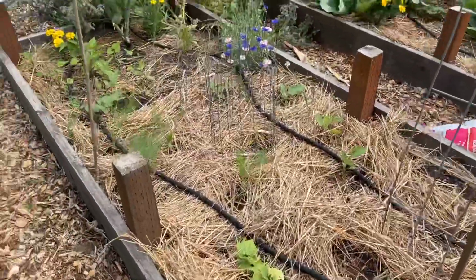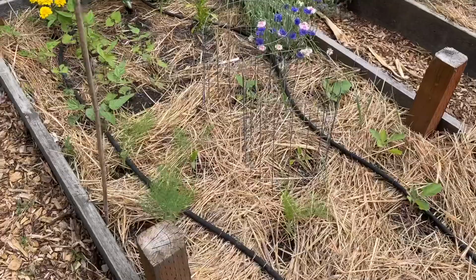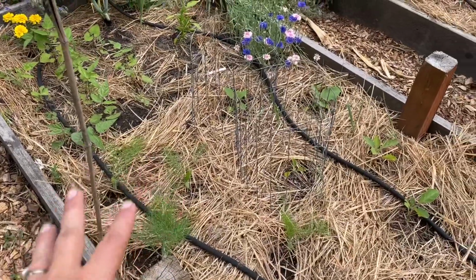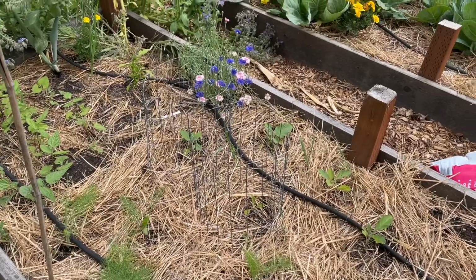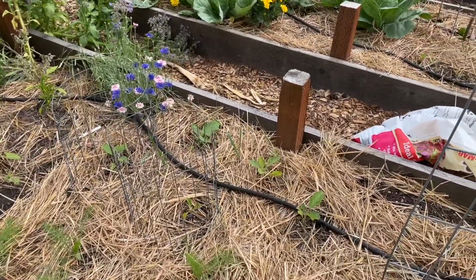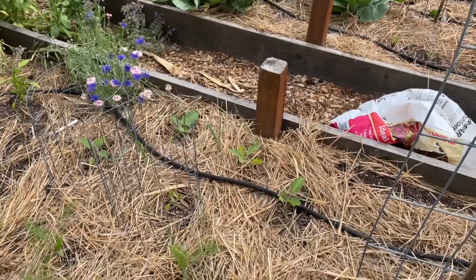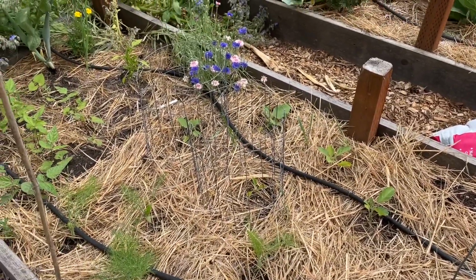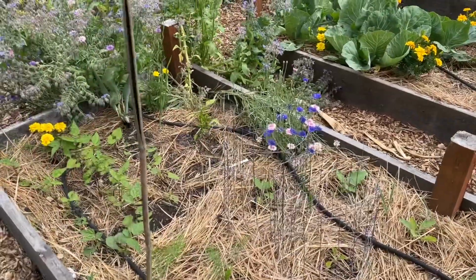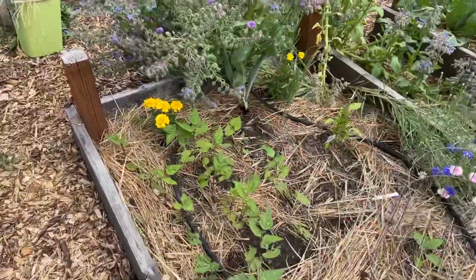And over here, the fennels finally started to take off. That's these wispy plants right here. It's bulb fennel, so we grow it for the bulb. And the eggplants that require extreme patience are finally starting to grow. Eggplants just take a long time to grow. And we've got a row of bush beans in here.